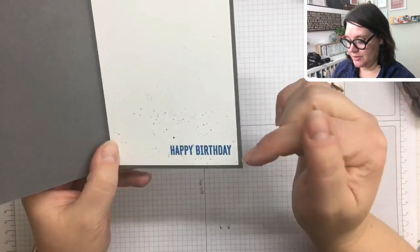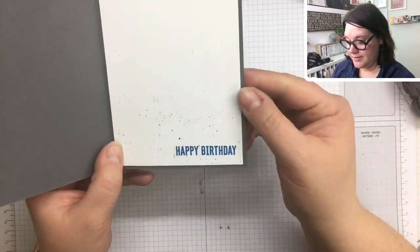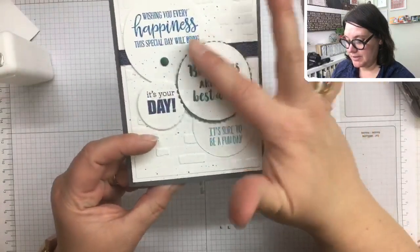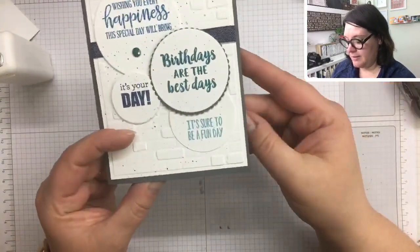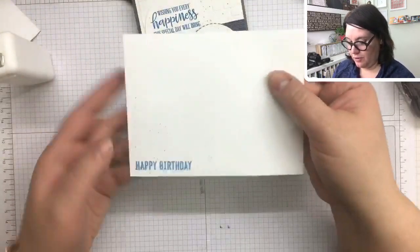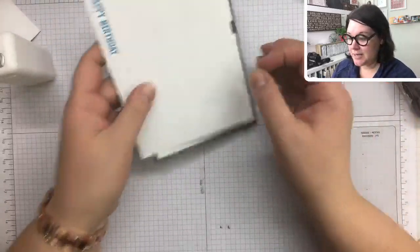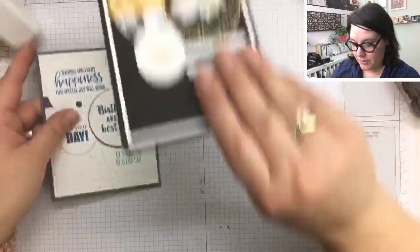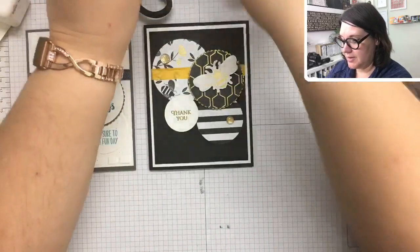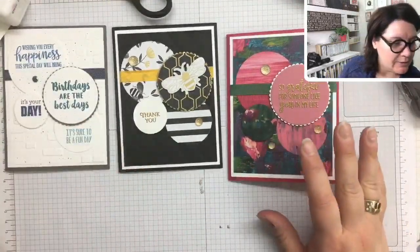And there again, I just stamped the happy birthday from Itty Bitty Birthdays on the inside, because these ones didn't really say happy birthday. So I thought I would throw one on the inside. And for the envelope, I just did this happy birthday again with the little splatters. So there you go. There are all the different cards that you can create with this layout idea.